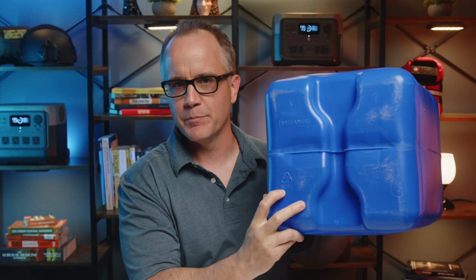My encouragement is to have a plan to store water in an approved food-grade water container. The safest plastic containers to hold water are polyethylene-based plastics, or plastics with number 1, number 2, and number 4. This one has number 2, HDPE, written right here on the bottom. And on their website, they state that it's food grade.